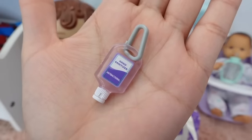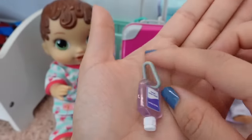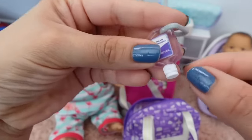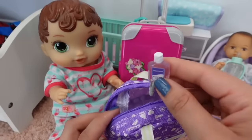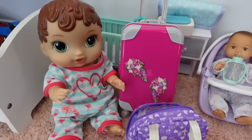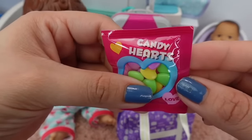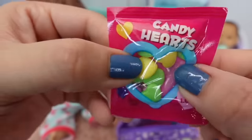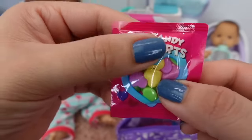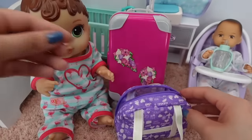We have a little bottle of hand sanitizer. Isn't this adorable? Look how tiny it is. Let's pack her hand sanitizer so she can keep her hands clean. We also have a little snack for the trip. This is candy hearts candy. You can see all the little hearts in there. This is going to be a great snack for the trip.